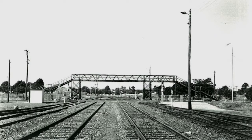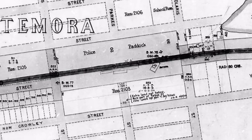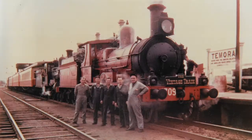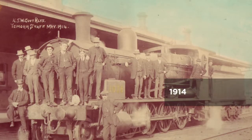Well, it was built in 1890, well, the line was opened in 1892. The station and the line were both open in September of 1893. Well, it once was the central hub of Temora. It employed lots and lots of people, about 380 in its heyday.